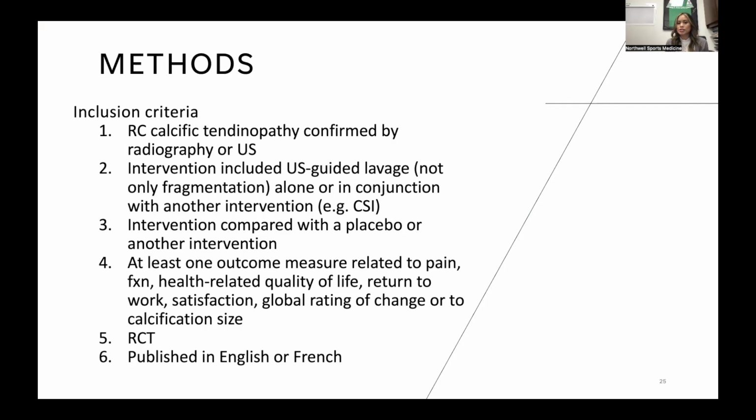And the intervention had to include ultrasound-guided lavage, so not just fragmentation. This had to be done either with a steroid, alone, or with some other intervention. The intervention had to be compared either to a placebo or another intervention. And the study had to have at least one outcome measured related to pain, function, health-related quality of life, return to work, satisfaction, global rating of change, or calcification size. And it had to be a randomized controlled trial published in either English or French.